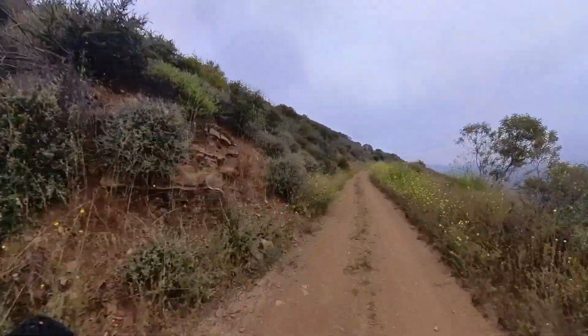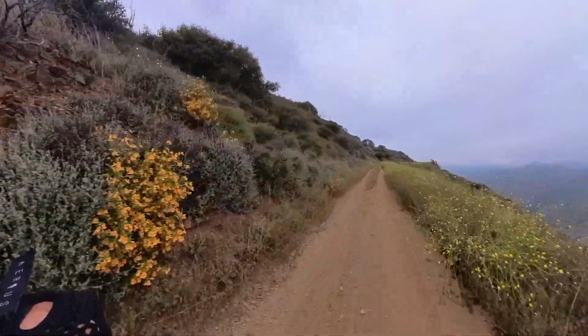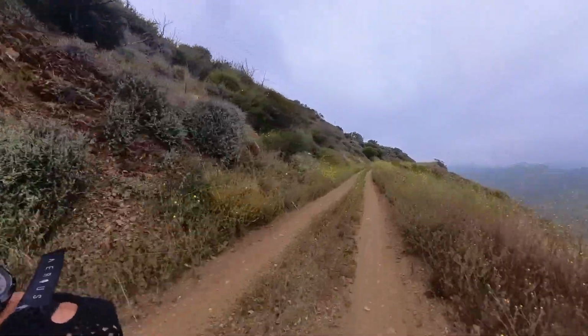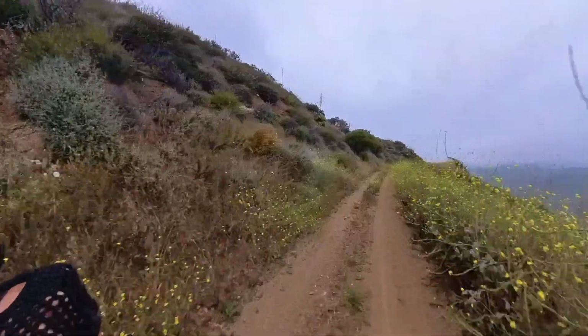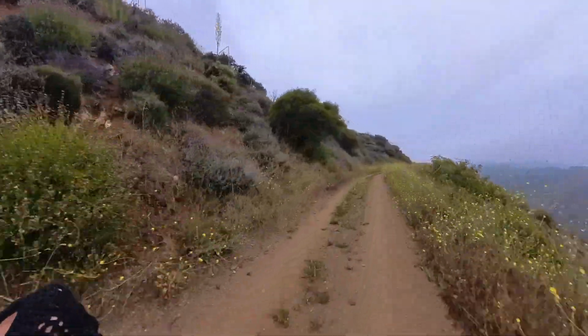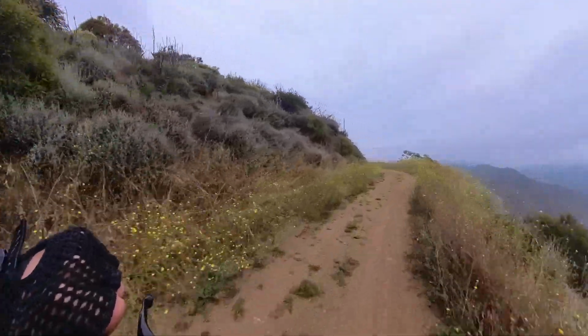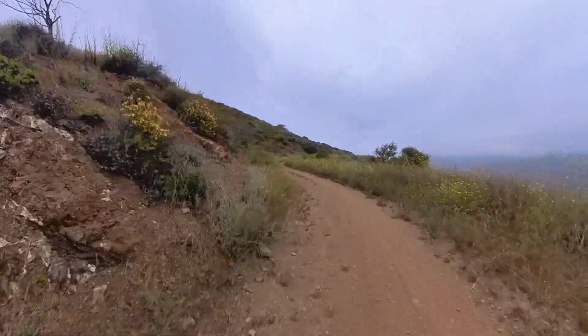My battery is more than halfway dead. I've toned it down to pedal assist 3 since I'm on this flat section. I have only gone 5.8 miles and I'm nursing the battery. It is a bummer about this bike. I just really wish it had the capability of a lot more range than this. But good for short little rides.